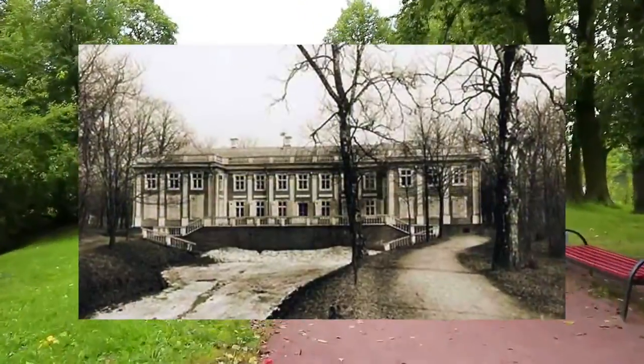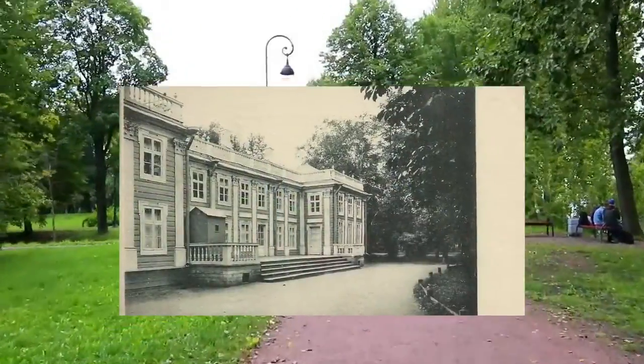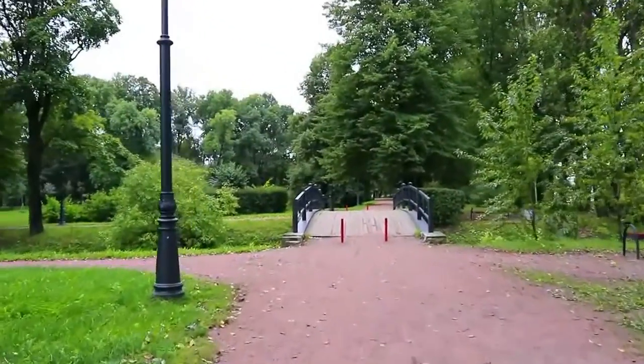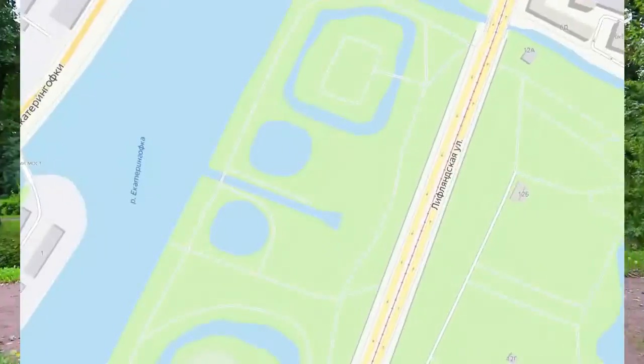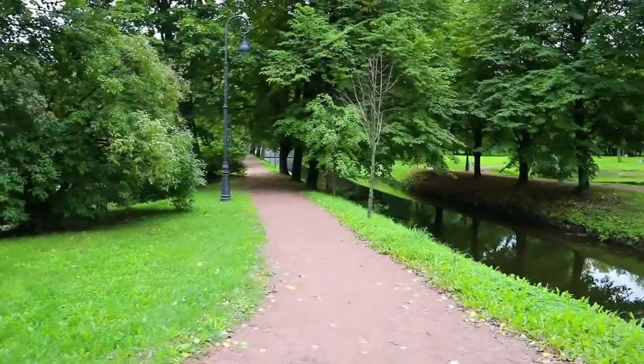Here are a couple photos of the Ekaterinehovsky Palace. So right now we're approaching a bridge. If you turn to the left and walk down the path, at the end of the canal should be the palace's remaining foundation.